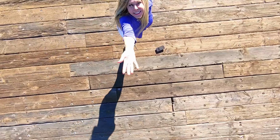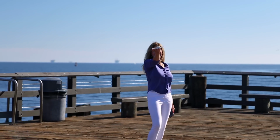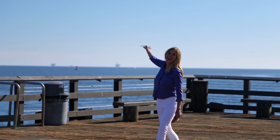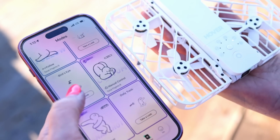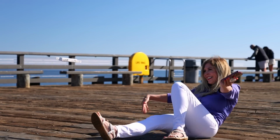And in the end, E.T. came home. Check this out. The landings are always smooth and soft, no bumps. And I also did a bird's eye view at the pier. Let me show you me laying down. That was so much fun.